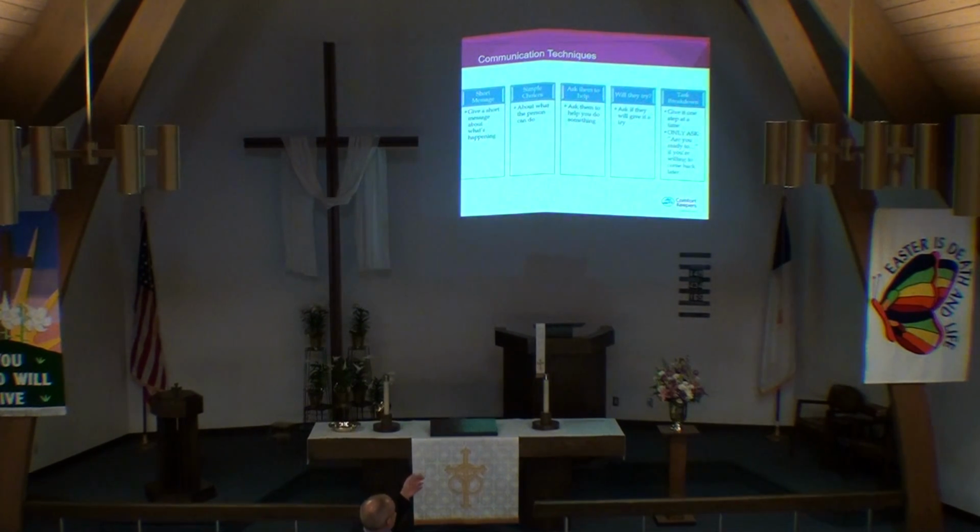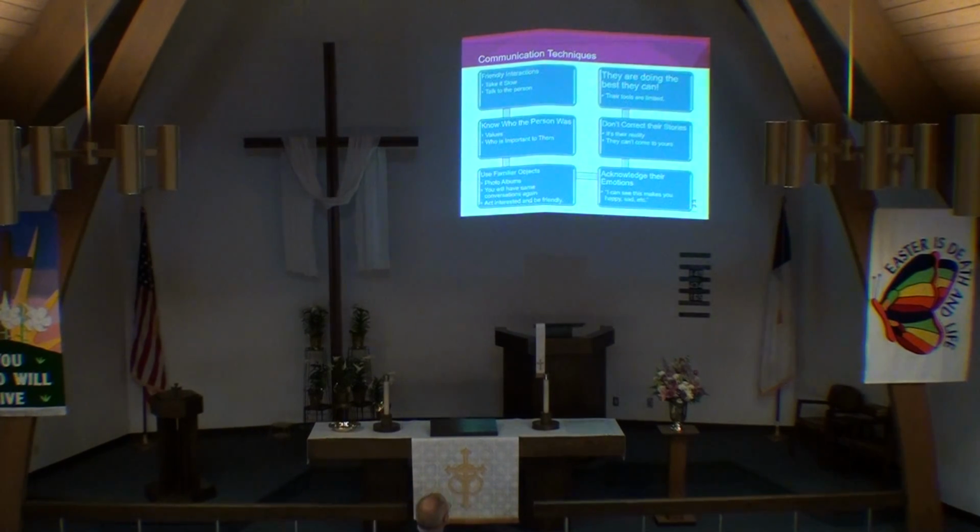Communication techniques, kind of went over this already. If you go through this slide, this is how to communicate with somebody. Take it slow and talk to the person. If there's eight people at the table, when I go around with my father-in-law, I sit by him because I'm the only person of the whole family that will sit there and talk to him. Everybody else just talks, and then they say, right, Grandpa? He doesn't get any of that. He gets so frustrated, but I sit there and look at him and talk to him on his level. Of course, I'm trained in it. Nobody else is, okay?